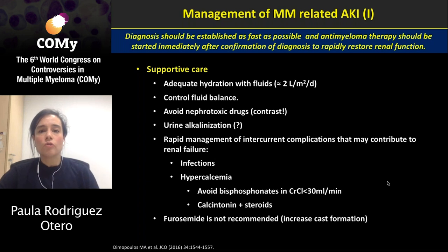Okay, so what about management of multiple myeloma-related acute kidney injury? First and foremost, a rapid diagnosis and an immediate start of myeloma therapy is very important, and this is critical to achieve a good renal recovery. This should be accompanied by adequate supportive care, including adequate hydration with fluids, control of fluid balance, and avoiding other nephrotoxic drugs, especially when we are thinking about performing contrast-enhanced imaging techniques, so we need to be careful with this.